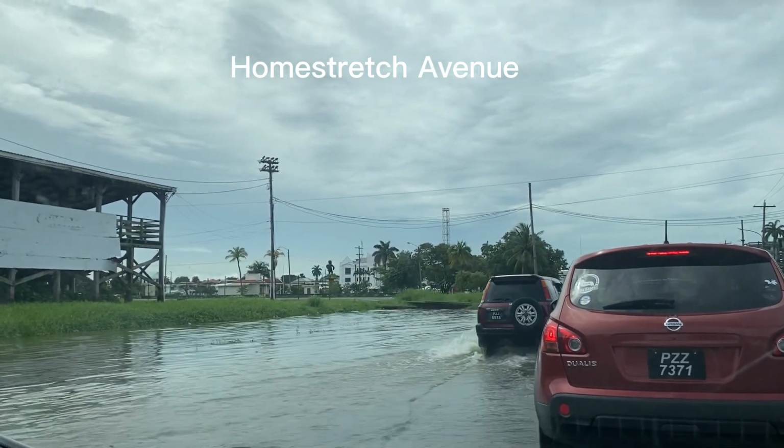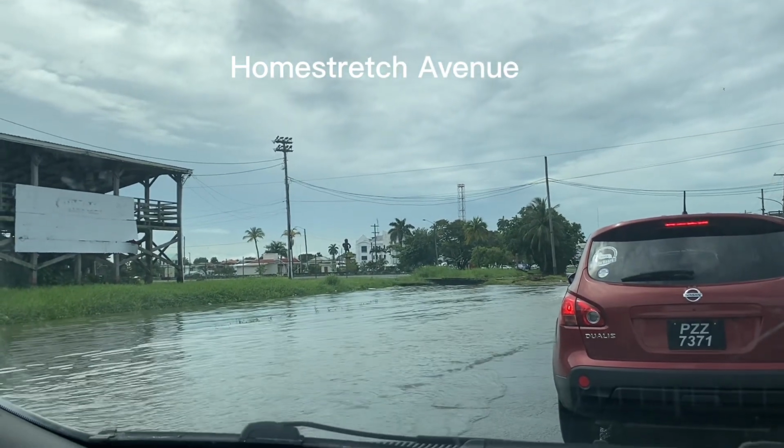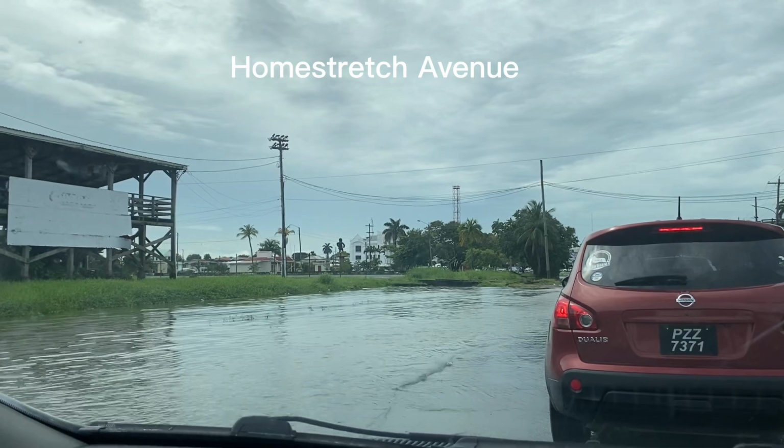Taking no chance on the side, because what tends to happen sometimes, like this, there's some big hole, and then next thing, maybe you get stuck in the hole. That happens to a lot of people.